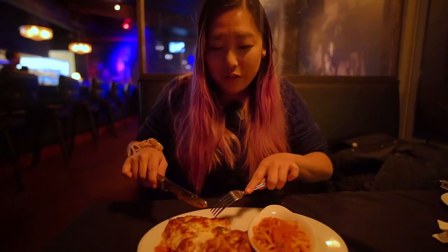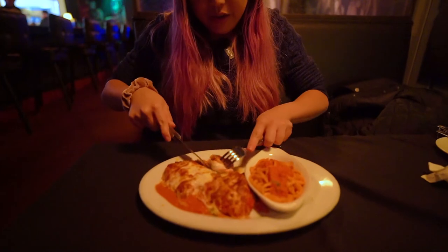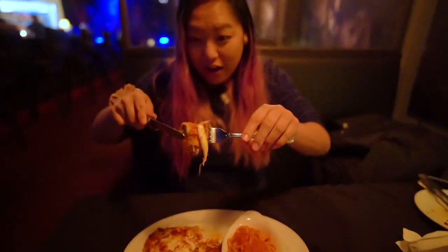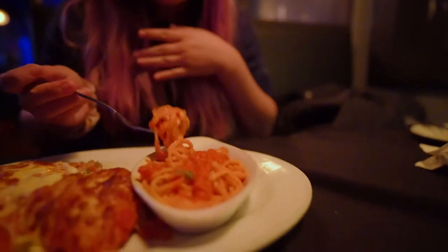So Kyle ordered the veal parm. And I wanted to just dig into this one first because this cheese looks crazy. So I'm gonna just cut a piece and look at that cheese. Whoa. Wow. Hot. It's really good. I'll try a little bit of the spaghetti that comes with it too. Spaghetti is actually surprisingly nice and tart. I feel like it's similar to the spaghetti that I ordered.